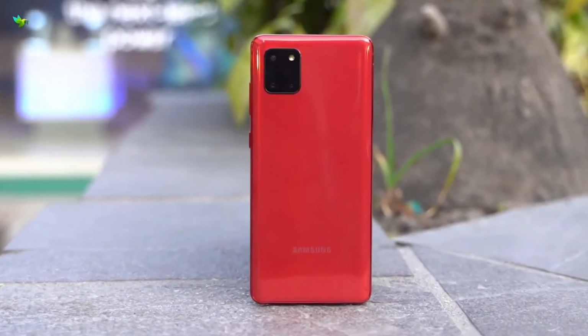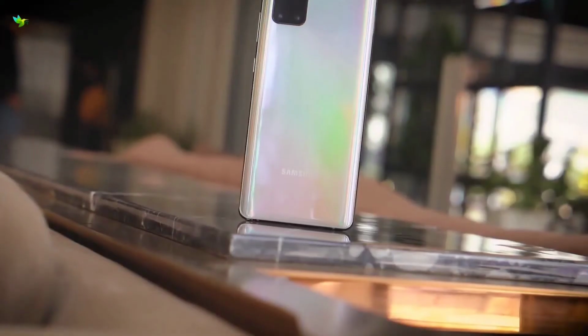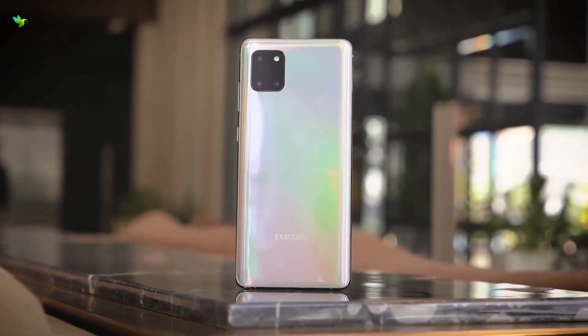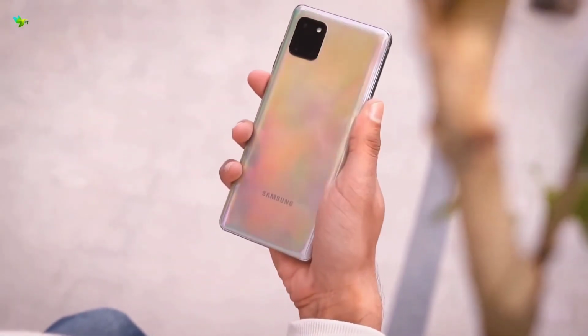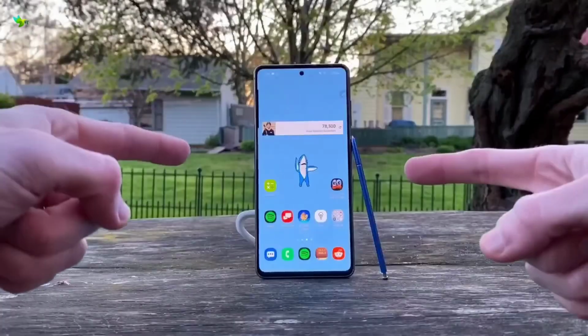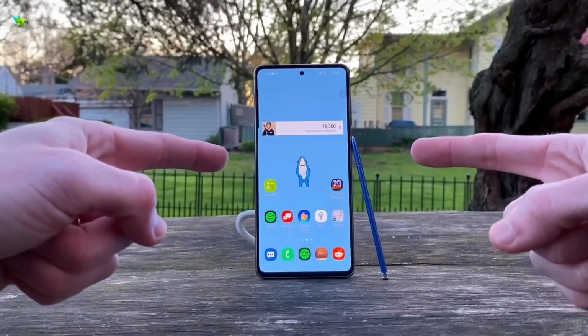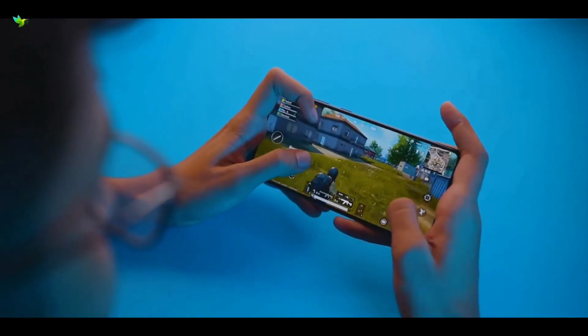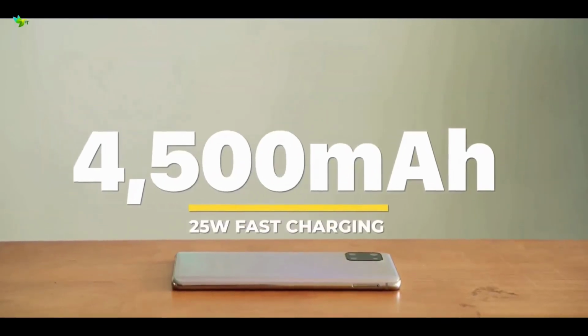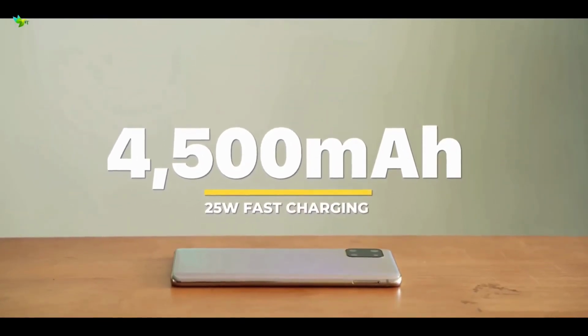Video recording maxes out at 4K 60fps for the primary camera and 4K 30fps for the selfie shooter. The output is stabilized when shooting at 4K as well as 1080p, and you do have the option to switch between the three rear cameras while shooting. The Galaxy Note 10 Lite does a good job at stabilizing video. This device is powered by a 4500 mAh battery with 25 watt fast charging support.